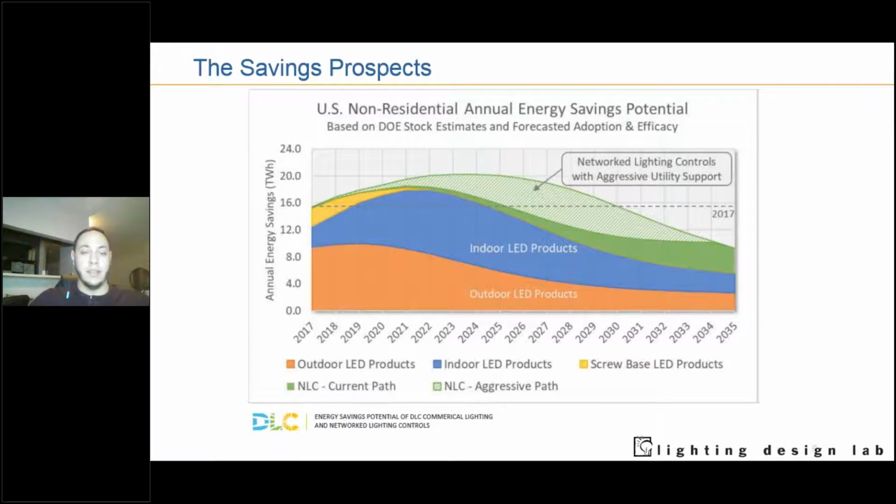So if you see from the image, not only do we get a solid amount of our savings from outdoor and indoor, switching from legacy sources to LEDs, but controls can be part of that savings as well, in a more equal part, not just marginal savings.